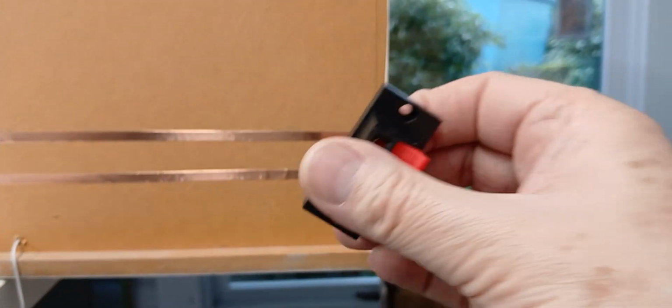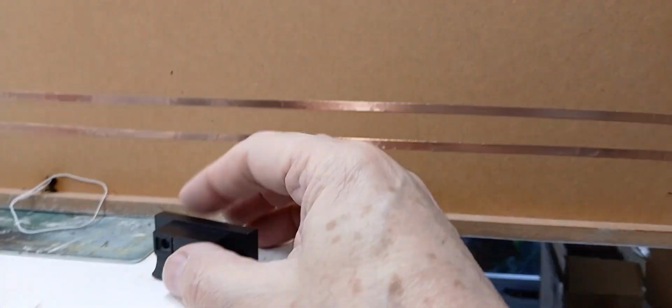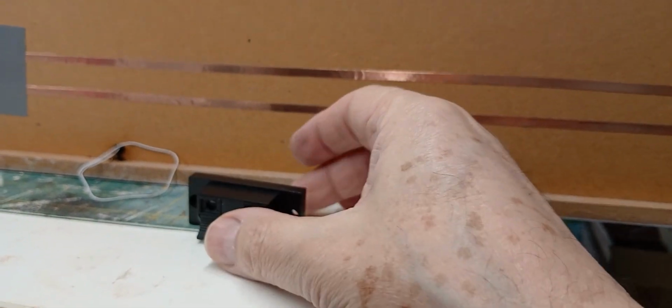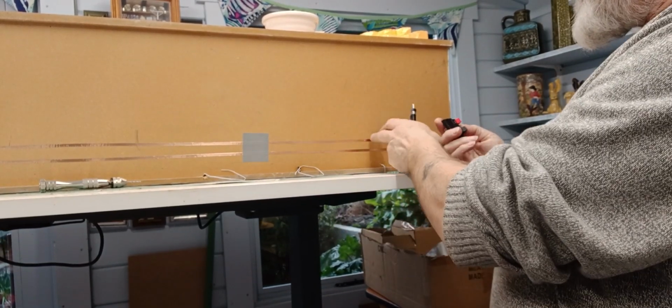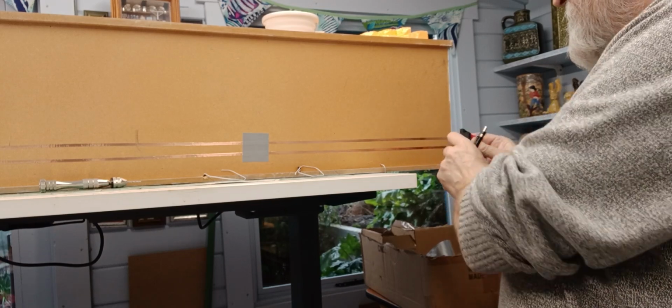Okay, what I will do now is just fix the camera up. I'm not sure if I'm going to be in the way or not, but I'll fix it up and show you just how this works when you attach it. Okay, so it doesn't matter which way around this goes on here. Really doesn't matter at all at this stage.